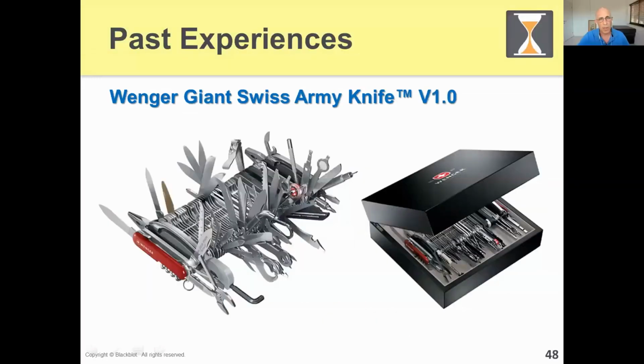We're going to use this product as a metaphor for some products that I've seen recently. I'm sure that you've seen software that looks like this. This is the Wenger Giant Swiss Army knife. It's actually been discontinued now. It weighs 1.5 kilos. It's got 130 different types of implements. It's really a novelty in this particular sense.